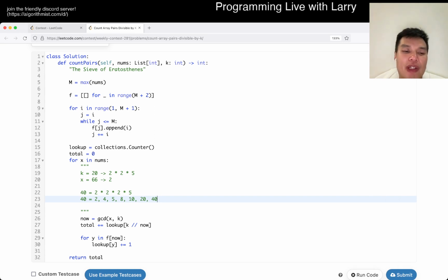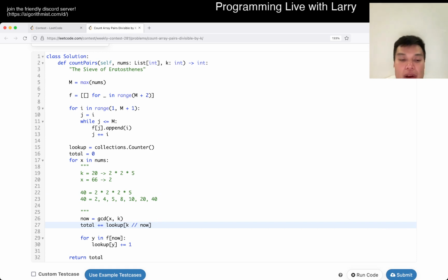Then here, if we update all of these, saying that okay, there's at least one 10, it allows this lookup to be easier. That's basically the idea. Because then now you know that the 10 exists, and then you just do the count, and if you do the count, then you have a pair. Yeah, that's pretty much all I have for this one.